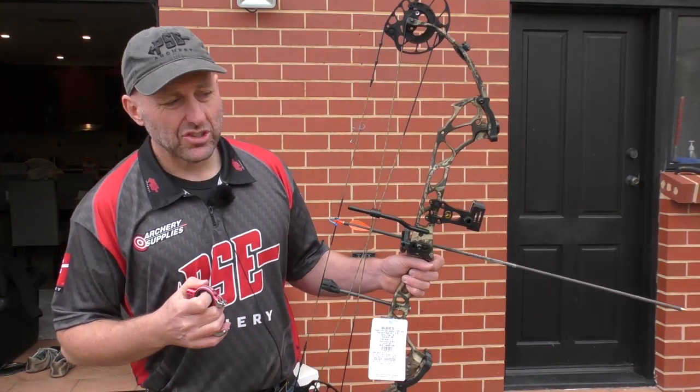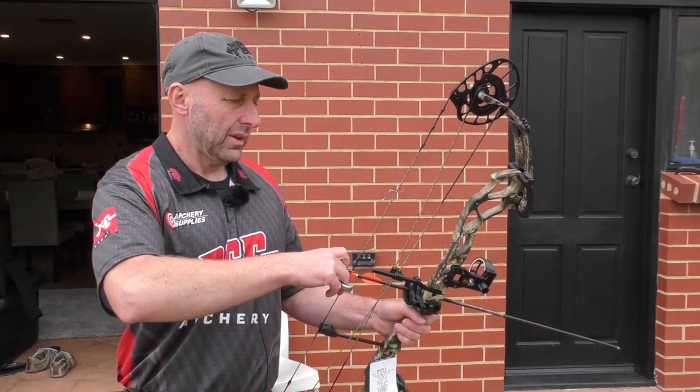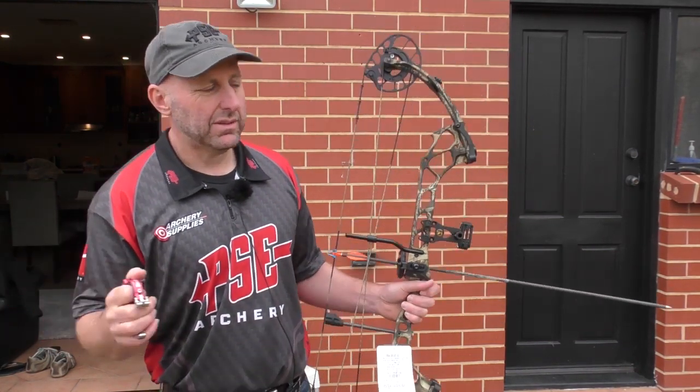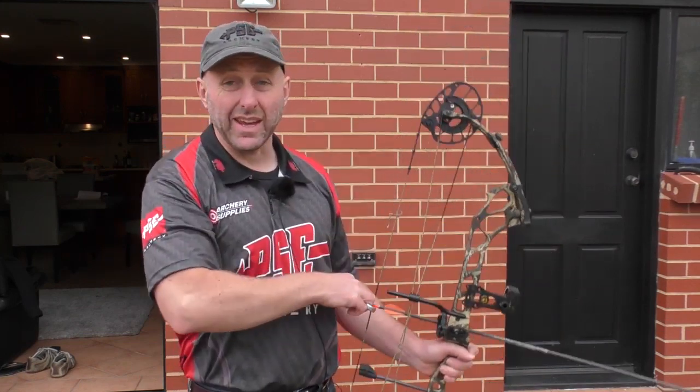I'll be interested to see what this shoots. I'll be predicting about 295 because it does have that big valley. It's got a big valley, so that's going to cost it a little bit of speed. The 7-inch brace height is going to cost it a little bit of speed, but it's going to be easier to shoot.